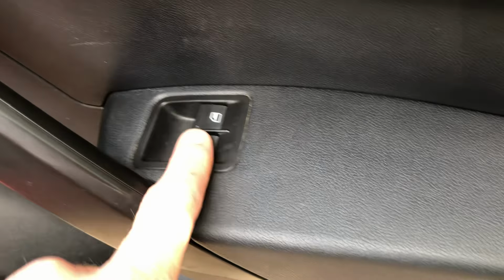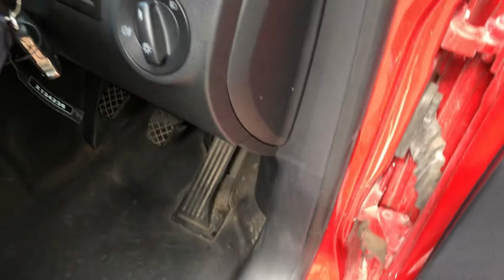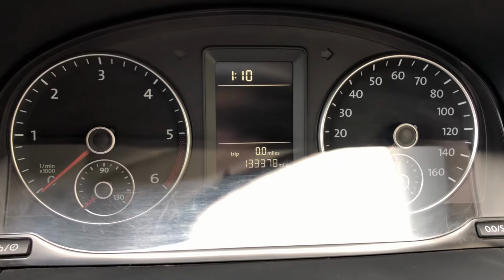Controls there for electric windows, central locking, electric and heated door mirrors. Comes with two keys, height adjustable driver's seat. 133,000 miles.